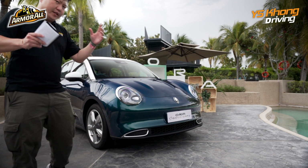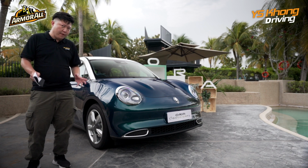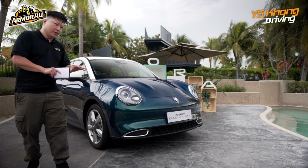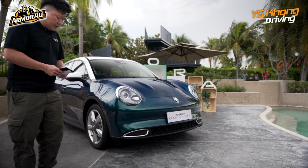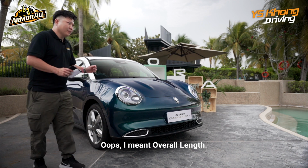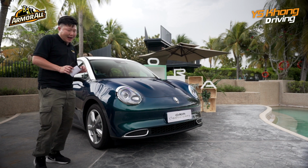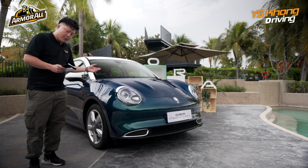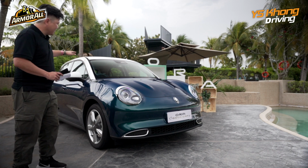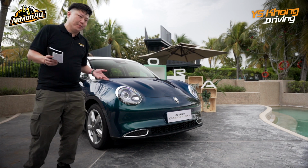It's built on the L.E.M.O.N platform, which is the Great Wall Motors version of their modular platform, and a lot of other models are built on this same platform. The Ora Good Cat has a length of 4235 mm, slightly shorter than the compact C hatchback cars from Europe, a width of 1825 mm and a height of 1596 mm, which is a little bit taller than normal hatchback cars, but that gives you a lot of headroom.